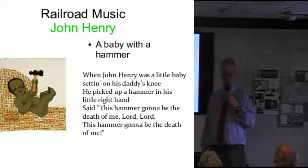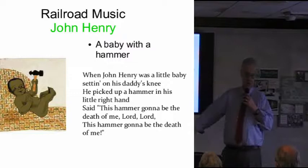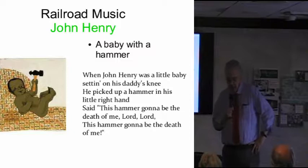There are a lot of different versions of that, but they all start off with him as a baby, interested in hammering, and knowing that he was gonna be a steel-driving man for all of his life. There are several other verses, a lot of other verses that come here. I'm just going to skip over them and hit them briefly.